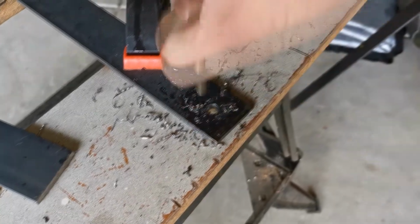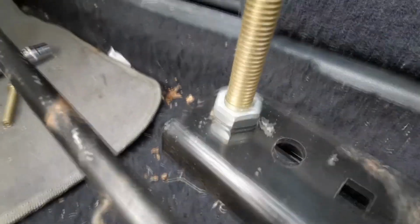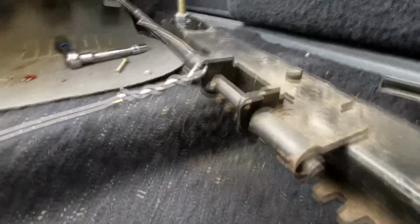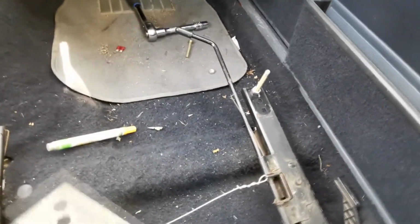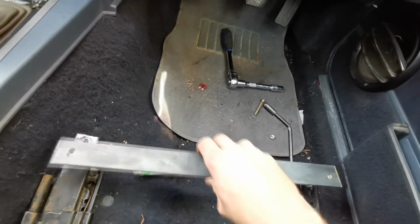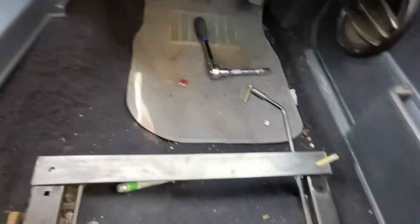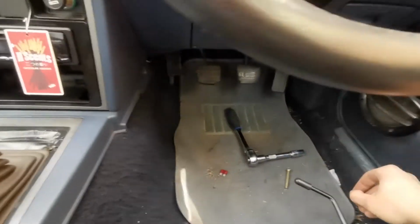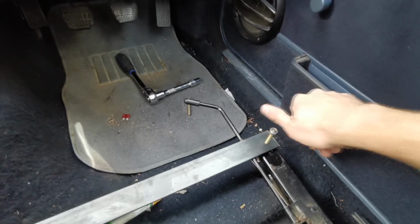Cool. So I've got them going through, and then a nut as a spacer to clear all of this stuff, like this and all that, or at least get it close enough to clearing it. Then I'll do the same thing on that side, obviously, and then this will sit on top like that, and then I'll put another nut on this side like that.